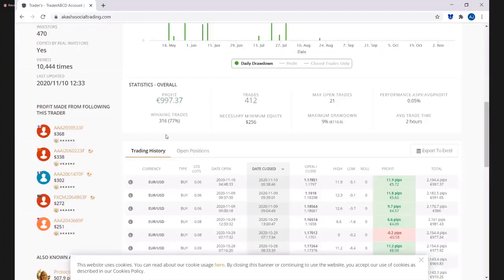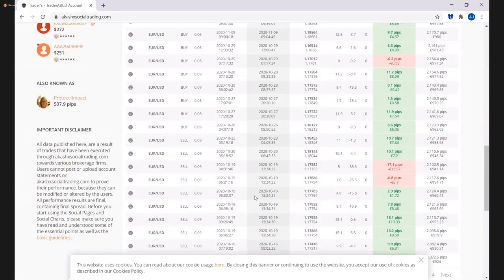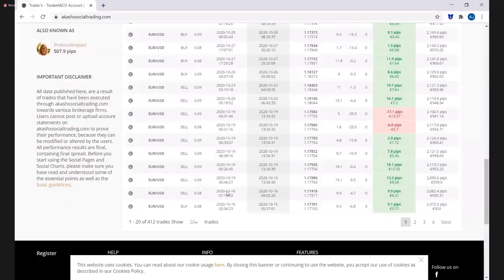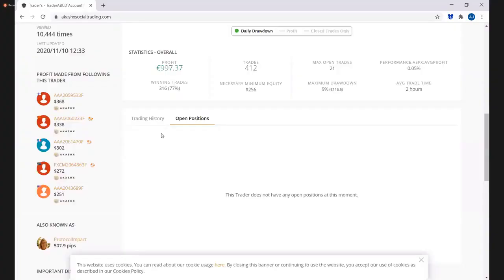So to start in euros, here's a breakdown of profits he's made, how many trades he's made, winning percentage. Out of 412 trades, he had 316 winners, so that's 77%. Maximum open trades at one time, so you can get an idea of how much margin you need. His performance, average return per trade, average time in a trade. Again, there's that drawdown. Scroll down a little further, we have his full trading history. Multiple pages with all his 412 trades, as well as the ability to check any open positions he currently has.